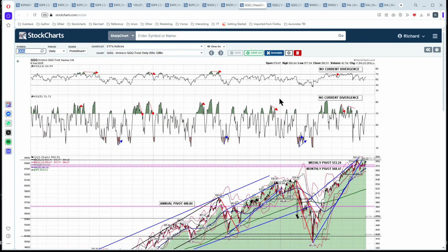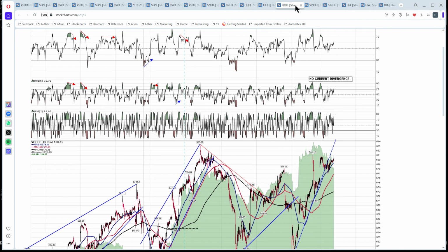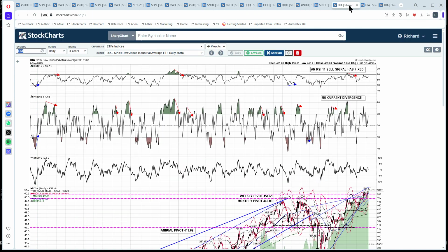Looking at the Qs, I'm leaning towards seeing a retest of 58332. We are pretty close to doing that. It would take one decent day to do it. Nothing really in terms of the 15-minute charts on Dia. We've still got an RSI 14 sell signal fixed, and we've got a nice looking double top here.